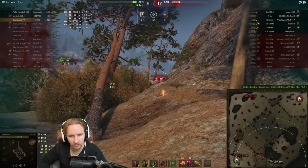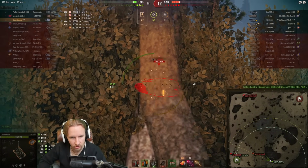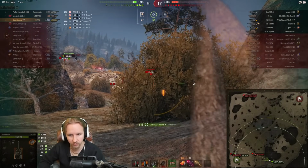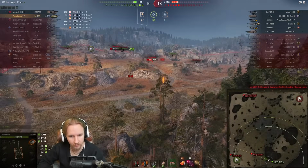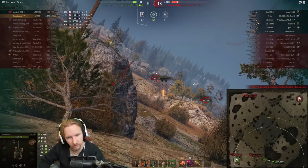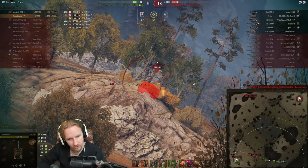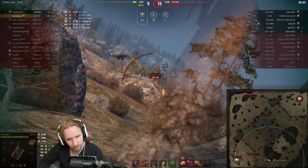This is amazing. Just got to hit this shell now. Oh, there's half health. Half health off him. Okay, he can't see me, but this is right. Oh, he can. I've got the world's longest reload now. This is such an important shot. Maybe I can get higher.